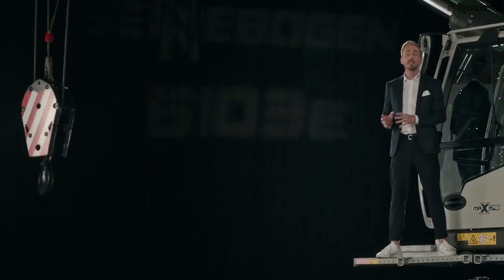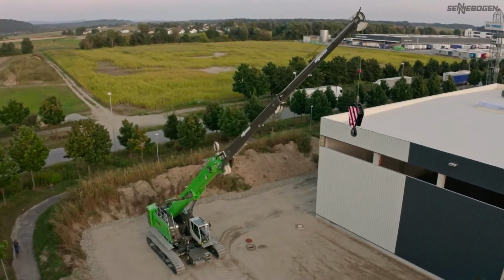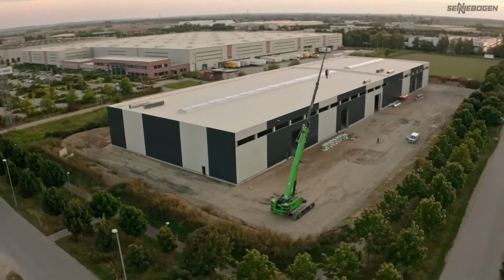After mounting, simply select the new mode of operation and the load capacity is automatically adjusted in the load moment limitation.